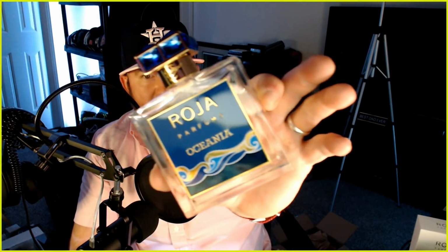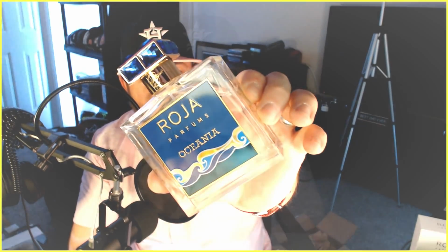This is delightful. I'm so digging this. This is fantastic. I'm probably going to wear this tomorrow when this video goes live. This is most likely going to be my scent of the day. Yeah, Roja Parfums. Oceania. Well now, all three of these are absolutely delightful. As expected, I've never smelled anything from them that I didn't think was at least a 7 out of 10 type of fragrance.